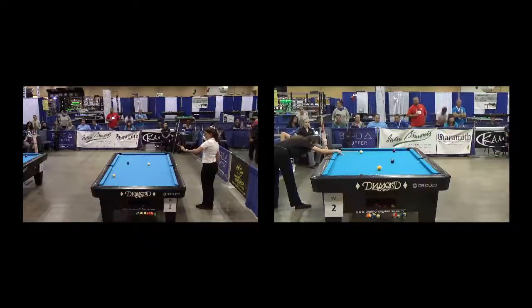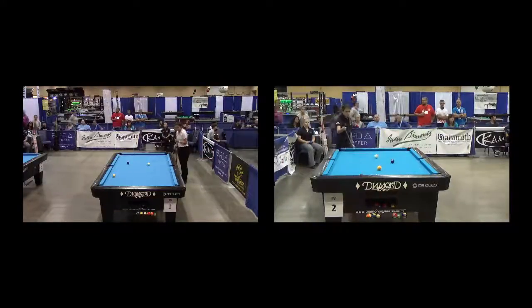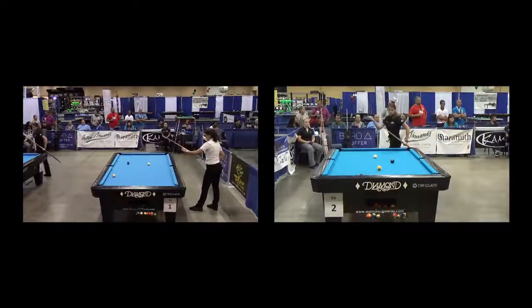And here goes Kaylee Mcintosh on the 7. A little bit of high follow. She's right on line for the 8. And that's going to tie that match up. That's just the way that match has been going.